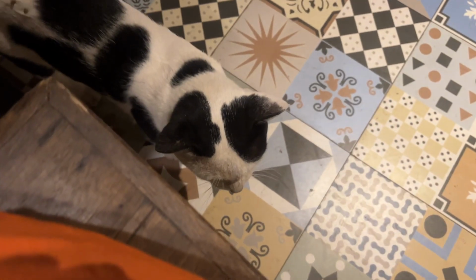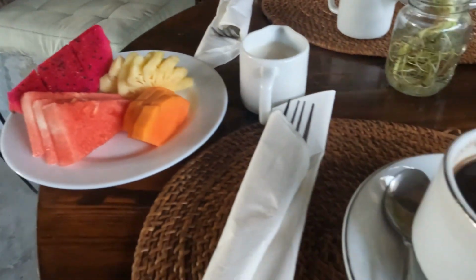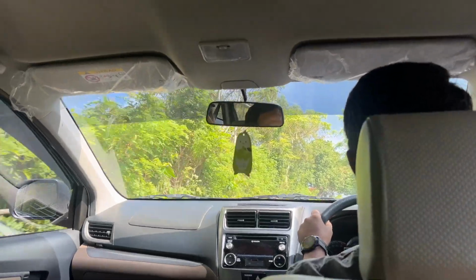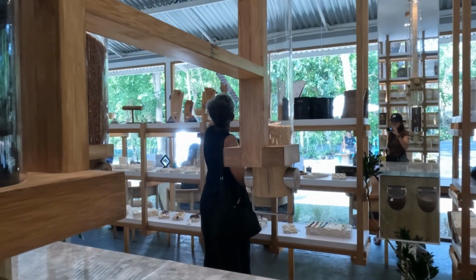Friday was the last day in Bali. We were so sad. We woke up, had our last fruit platter and coffee, and then my mom and I explored Uluwatu a little bit. We checked out some stores, and we ended up going back to Alchemy again for our last meal because it was just so tasty.